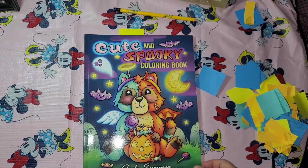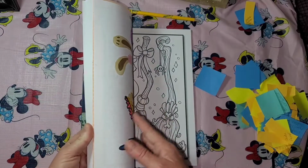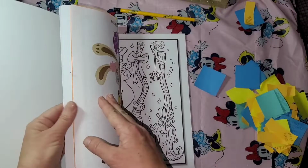Cute and Spooky color book, Jade Summer. Did one in here. Do the cute rabbit picture. You find it.